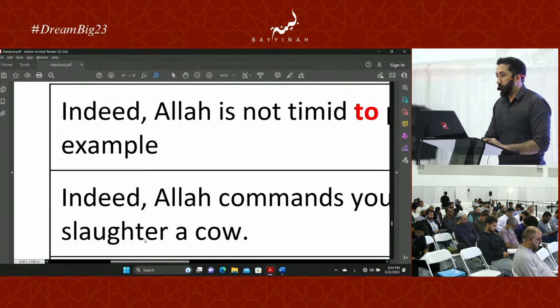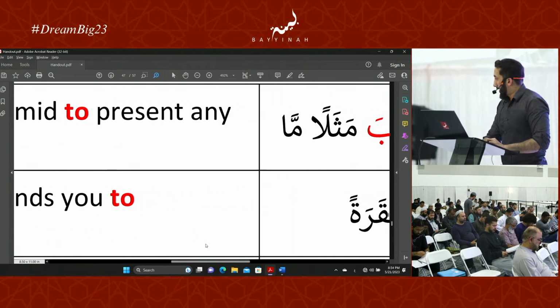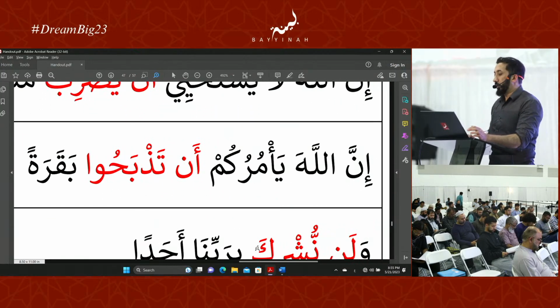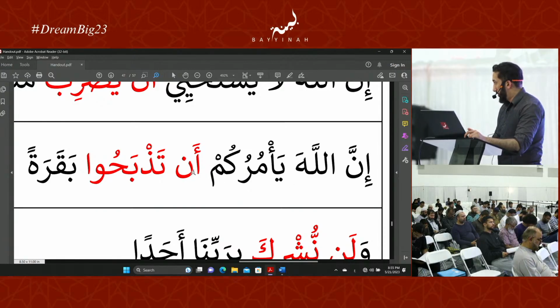So if you look at the translation, Allah is not timid to present any example. An yadriba, to present. In Allah, certainly Allah, ya'muru, He commands. Ya'muru, He commands. Kum, all of you. An, what does an mean?